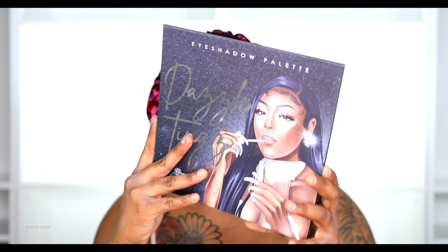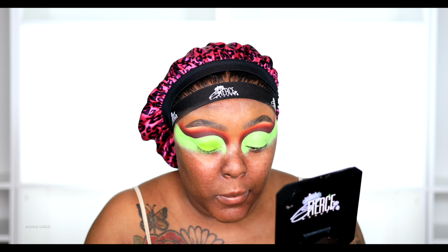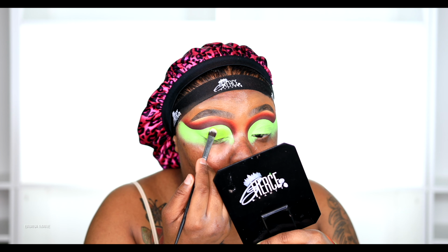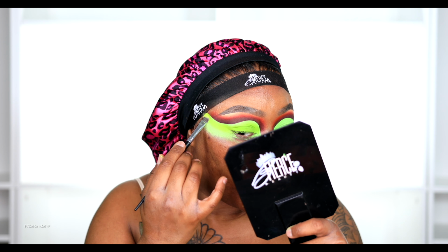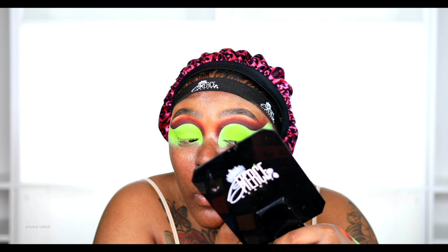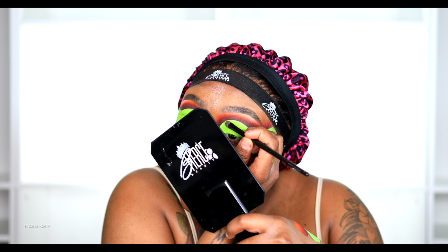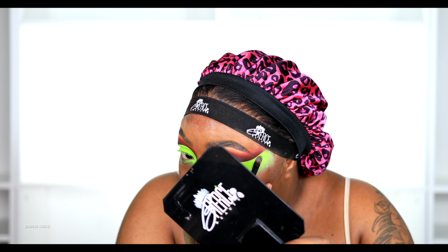I'm about to go on my palette, y'all, and I'm gonna take the color Cash App Queen, which is this one right here, and I'm gonna go ahead and set this whole lid. Look at that green. Green did make it darker because my colors in my palette are darker. I could have just put translucent powder on top of it.